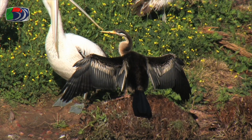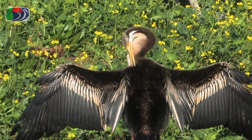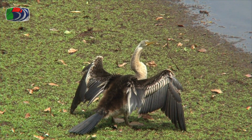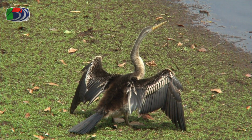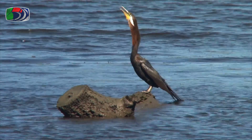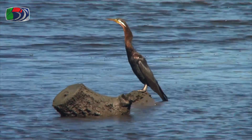Anhinga species are found all over the world in warm shallow waters. Anhinga, snake bird, darter, are common names to describe them. The main feature is that they dive to catch fishes, stabbing them with the beak, to later swallow them.